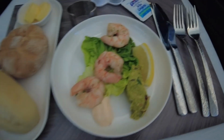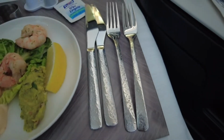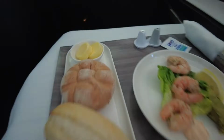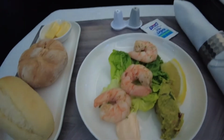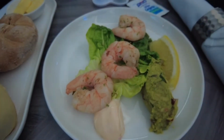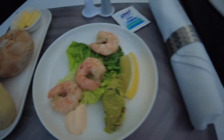So I thoroughly enjoyed the cutlery during the meal service. I thought it was kind of cool. I got the shrimp appetizer. It came with some guacamole and some other spicy mayo type sauce. Shrimp was pretty good, nice and juicy, no complaints. Bread, not so great. The cutlery, on the other hand, that was awesome.